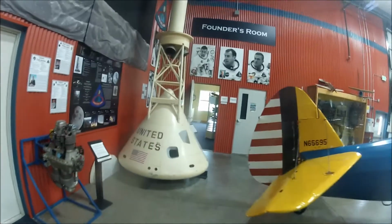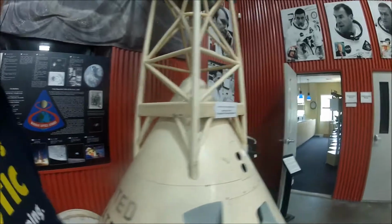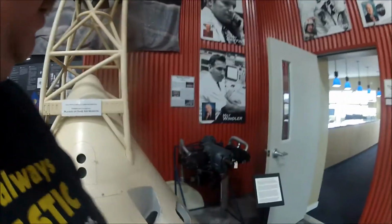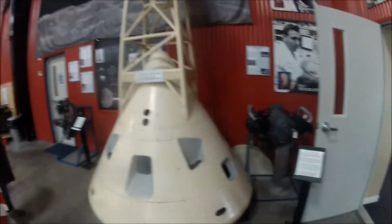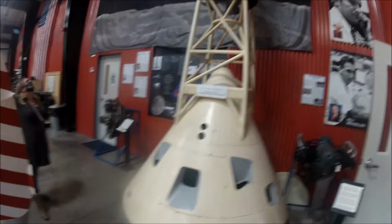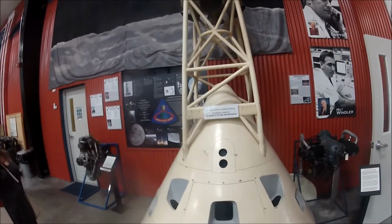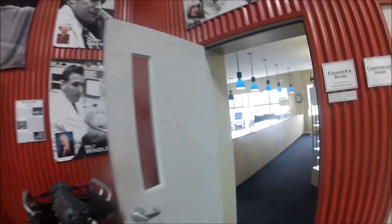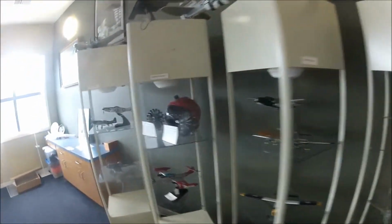This is a half-scale model of the Apollo command module. What's interesting about that is that it makes it not much smaller than the Mercury and Gemini modules, which people did fly in. Nice collection of assorted models and a really small helmet.